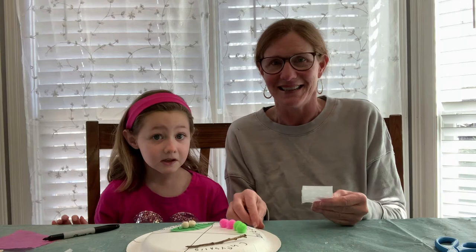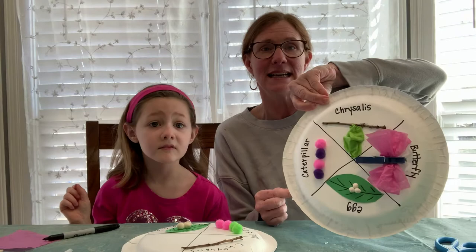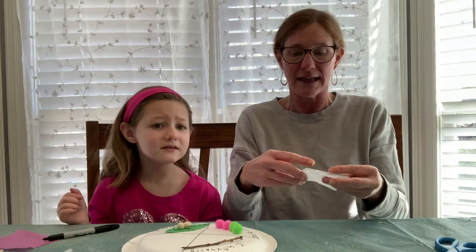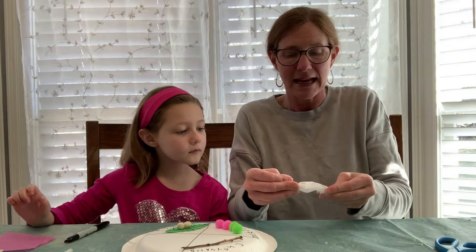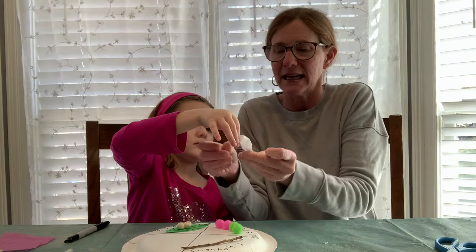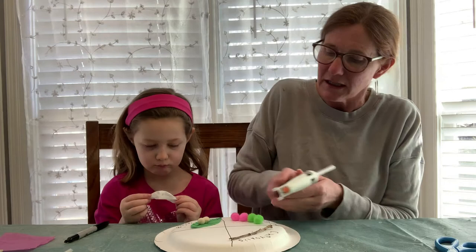Now, this is the hard part. I took a piece of tissue, and I just cut out a little square. Over here, you can see I did green, but in real life, it's really white, so I used white. I kind of pinched the ends of the tissue paper together and kind of give it a little bit of a fat body. And then we kind of work it as we glue it on. So it's got to look like it's attached to the stick because it's going to hang upside down.